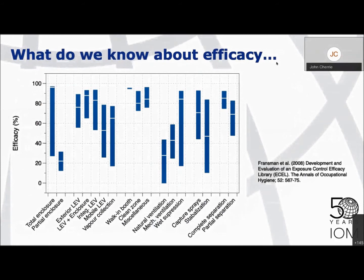These are data from a review carried out in 2008, looking at the efficacy of a variety of different local and other types of control. And you can see that for local exhaust ventilation with an enclosure, the median efficacy is almost 90%, and the 25th to 75th percentiles range from around 65 up to almost 90%. And for integrated ventilation, local exhaust ventilation, similar sort of picture. But when you come to look at mobile LEV, like the flexible arms that we saw in the previous slide, then the efficacy is much less, and typically is only around 50%. And that's primarily because it relies on a lot of diligence on the part of the operator to position the entry to the ventilation appropriately.